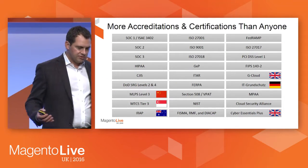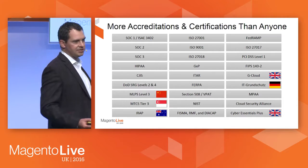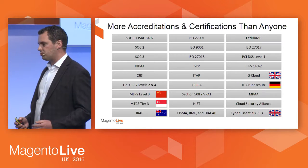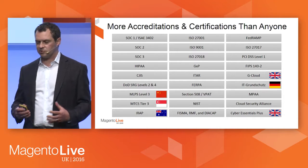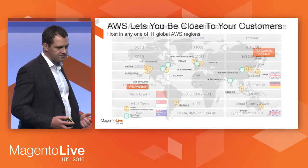Also very important to us were the security accreditations and certifications that AWS has across the board in all of the different regions that they operate. Again, best-in-class security, which is really key to us. So this was very important for us as we were finding the right provider for the infrastructure.